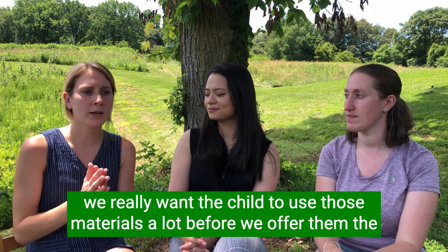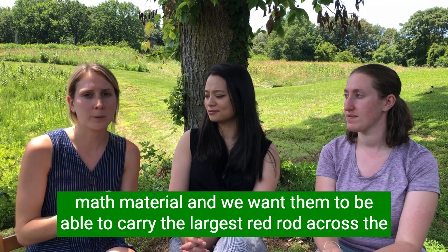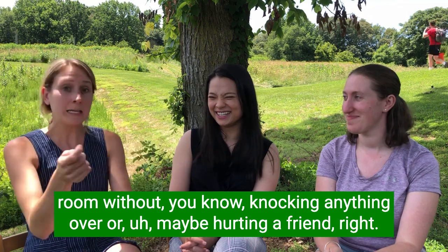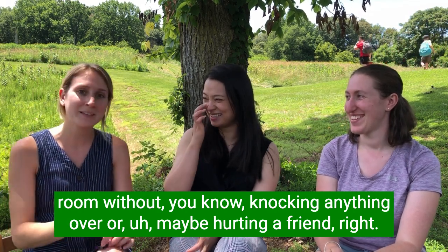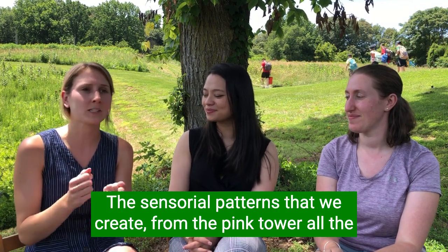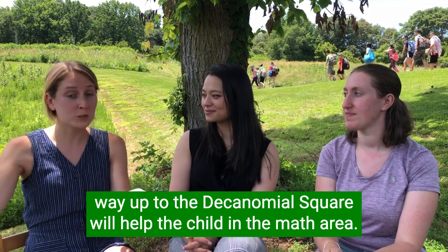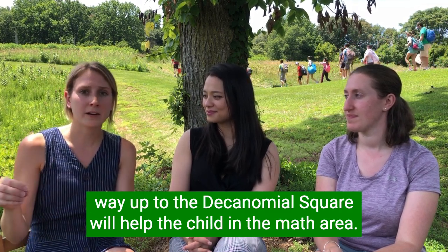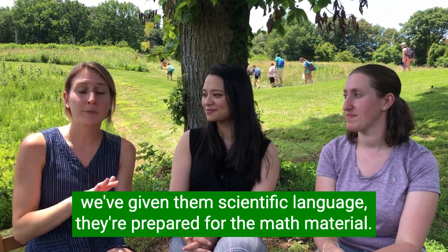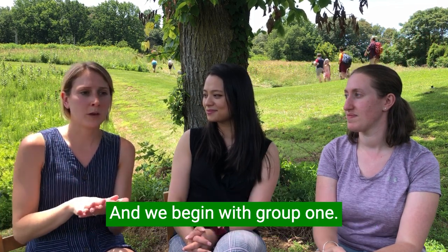And we really want the child to use those materials a lot before we offer them the math material. And we want them to be able to carry the largest red rod across the room without knocking anything over or maybe hurting a friend, right? And we want them to see the patterns too. That's really big. The sensorial patterns that we create from the pink tower all the way up to the decanomial square will help the child in the math area. So once they've had all of that preparation and we've given them language, we've given them scientific language, they're prepared for the math material. And we begin with group 1.